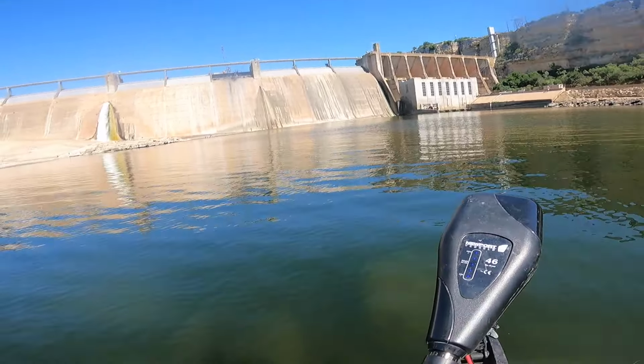It was very clear. We were able to put quite a few fish in the boat, guys. Caught bass, caught a little striper, caught some white bass, drum. So overall, pretty fun trip, and it's always nice to get out and see some really pretty scenery.